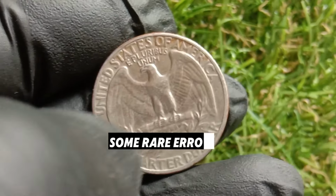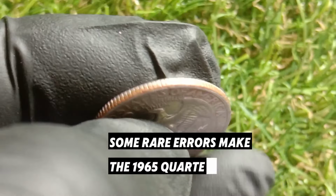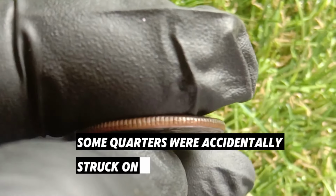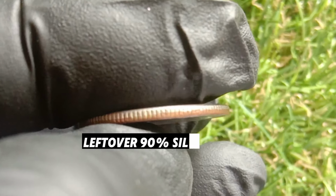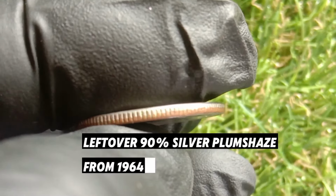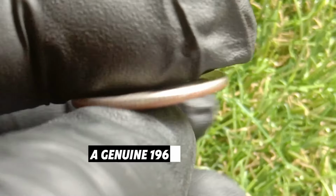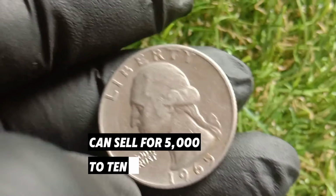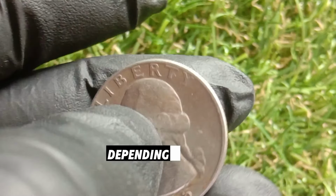Some rare errors make the 1965 quarter significantly valuable. Some quarters were accidentally struck on leftover 90% silver planchets from 1964. A genuine 1965 silver quarter can sell for $5,000 to $10,000 plus, depending on condition.